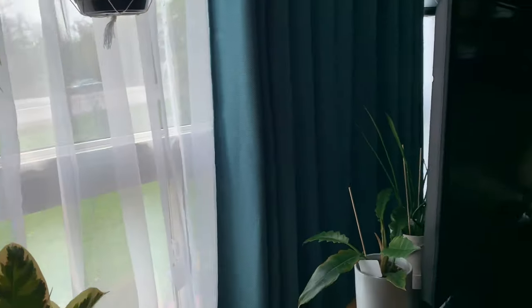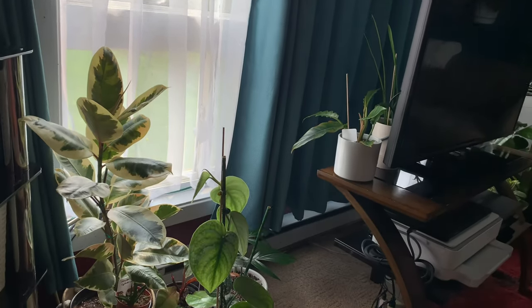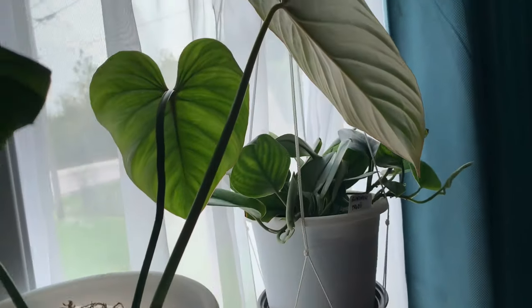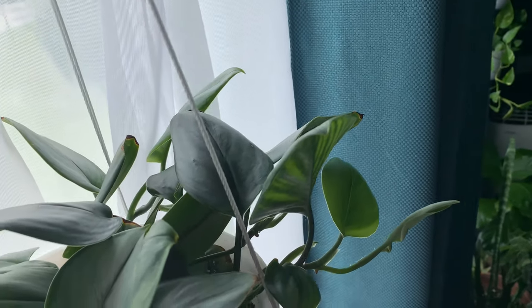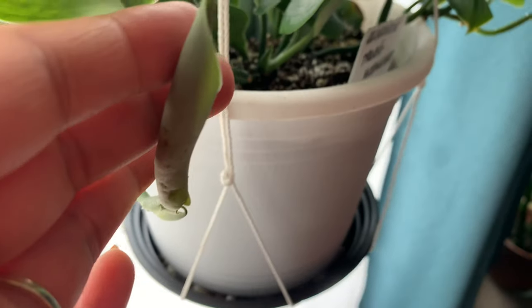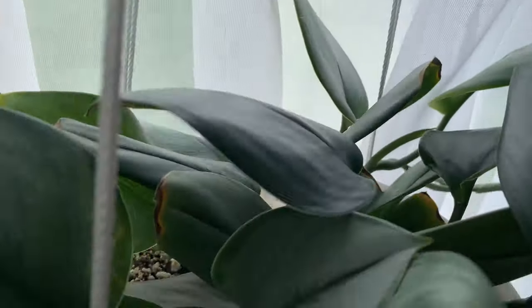Now this is my window. This is a south facing window, and I have a few plants here and on the floor too. So let's start on the top over here. I don't know how well you can see that, it's so backlit, but let me move that. This one is my Scindapsus treubii Moonlight that is doing so well. It has a lot of new leaves too. This one here, and then there's one there, and a few more on the back, but it's hard to see.